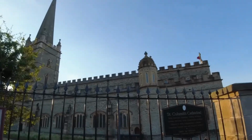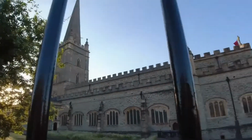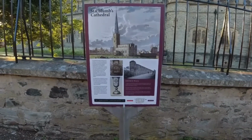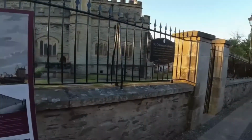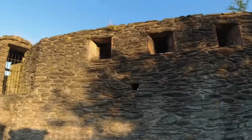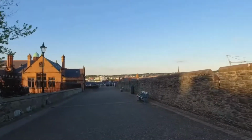Here we have the magnificent St. Columb's Cathedral at sunset, guys. How's that for a cathedral, eh? And as you tour the walls, there are lots of placards that give you lots and lots of information about when these buildings were first constructed and what they were used for. We know that this is a cathedral, but there are a lot of ancient buildings. You will wonder what they were used for. Now, I'm really lucky here this evening that there's not too many tourists. It is sunset, but coming here during the day, there's usually a lot more people here.